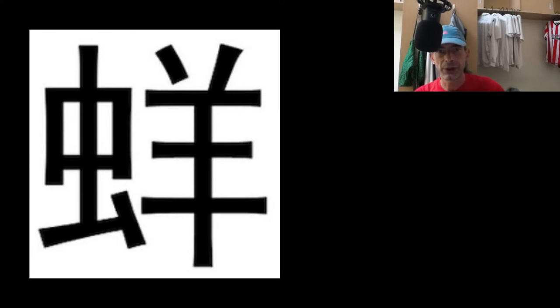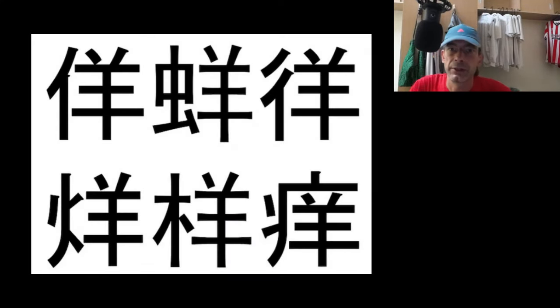So even though I don't know what this character is, we're going to look it up in a second, I can tell that it's probably some kind of insect, and it's probably pronounced something like yang. You can only get an idea of what the character is, but then you just have to manually, individually learn them. And the next one on the top right is indicating walking.